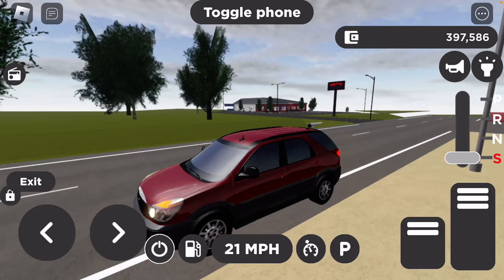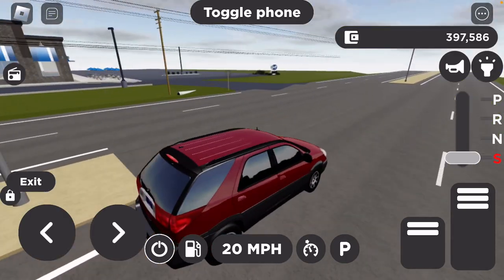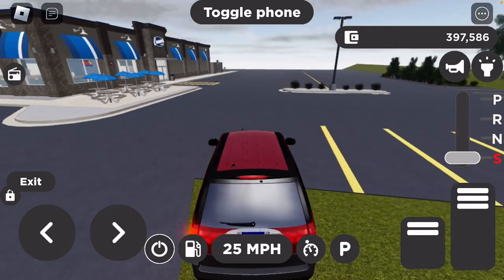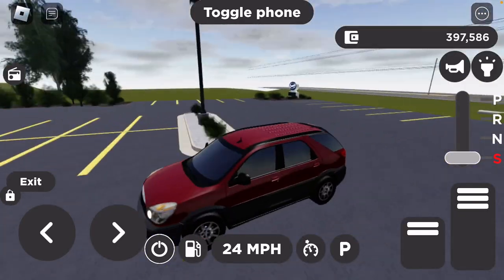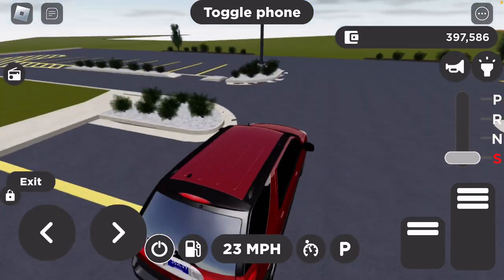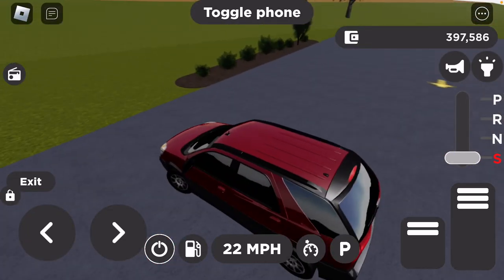So do I recommend the car? No, yes, but not because of its looks. Obviously not because of its looks, because some people would say look up. It's a really practical car actually for a 2005 model.